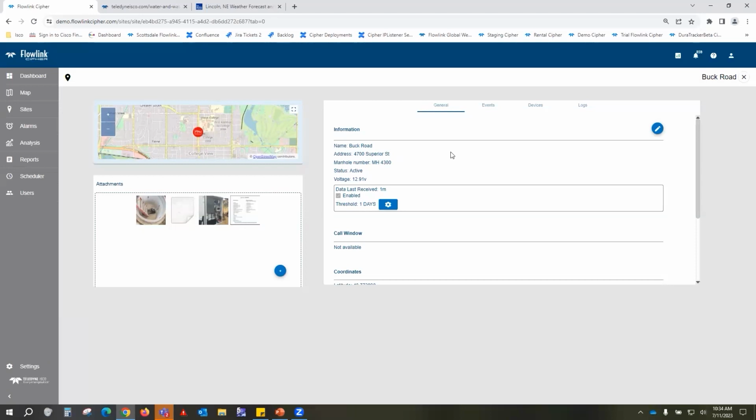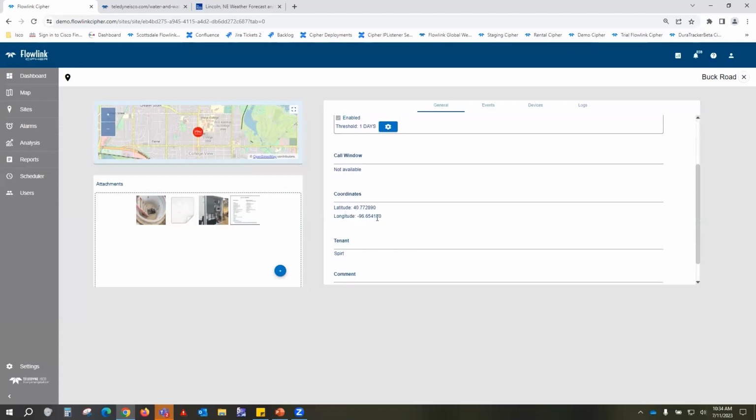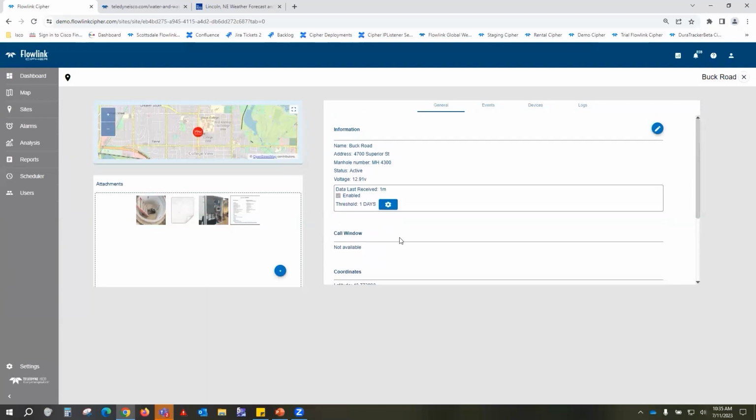Over in the center of the screen, we have the ability to use the edit here, and we can actually put in an address or a manhole number. This is also the location where we put in our longitude, latitude. This is how the map knows where it's located. You can get the longitude, latitude easily from Google Maps just by right-clicking on the location. It'll give you the longitude, latitude, and you just paste them into here. So there's a lot of site-specific data right on this screen.